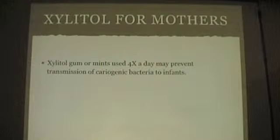Xylitol, I say for mothers, but it's also for caregivers. Xylitol is something new. Actually, it came up about when I was graduating, when I went to the conference. Everybody was like, oh, xylitol, xylitol, xylitol. And I didn't know what it was, but it's kind of pretty mainstay now.